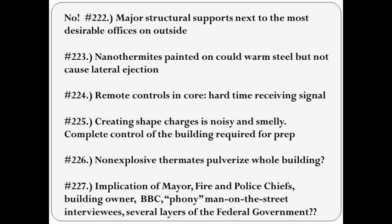Richard Gage believes explosive nanothermites may have been used to destroy the Twin Towers, but the thermate would have created a heat-based destruction of Building 7. Now, it's true there were no explosive squibs or lateral ejections from the north perimeter wall that we could see from the collapse of Building 7.